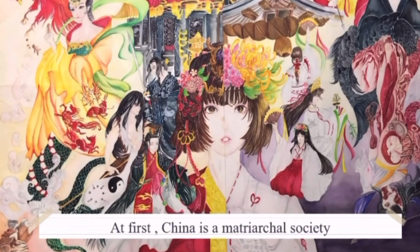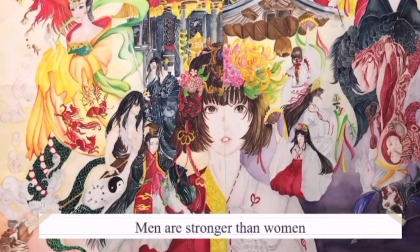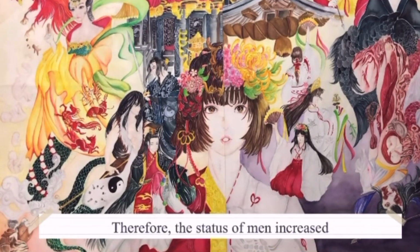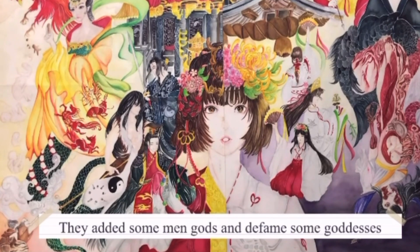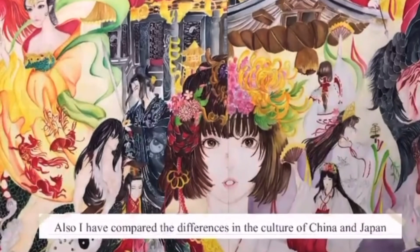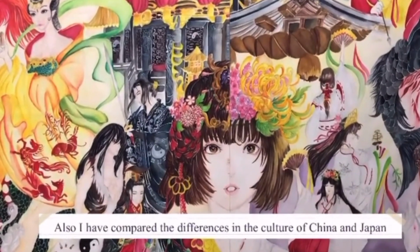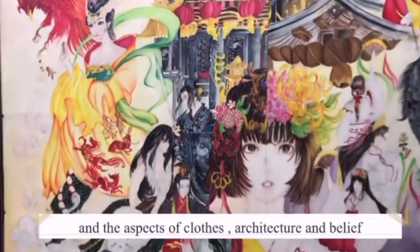At first, China was a matriarchal society. Later, it turned into a farming society. Men are stronger than women, so they can do more in farming. Therefore, the status of men increased. Some men of letters tampered with history. They praised some male gods and defamed some goddesses. Therefore, I drew Nüwa and Izanami to compare their status in different countries. You can see the social status of females in Eastern countries is lower than in Western countries. Also, I compared the differences in the culture of Japan in the aspects of clothes, architecture, and belief.